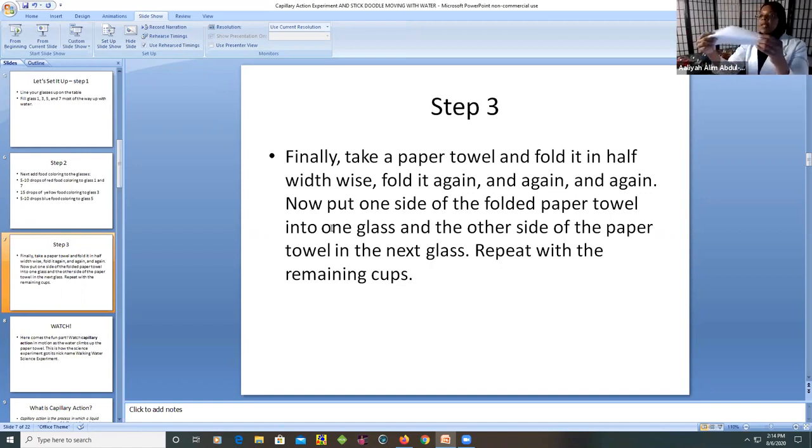Okay, and we're going to fold it in half. So as you can see, I'm folding it in half. All right, and I'm going to make a crease. Okay, and then I'm going to fold it in half again. Fold it down. All right, and then crease that bent edge. And we're going to fold it one more time. So now we have a nice fold.